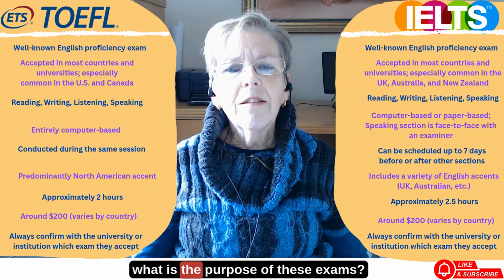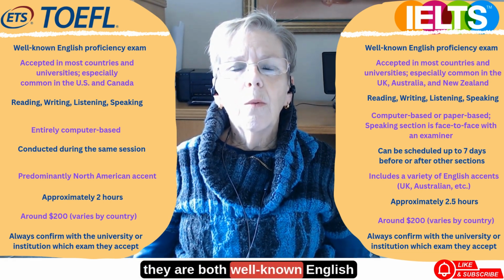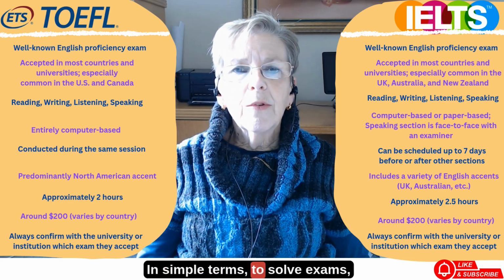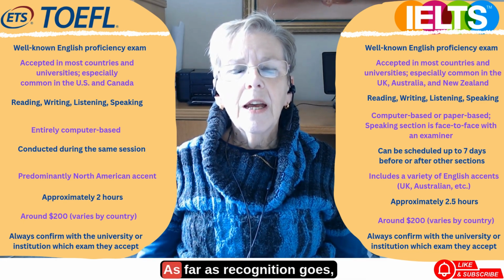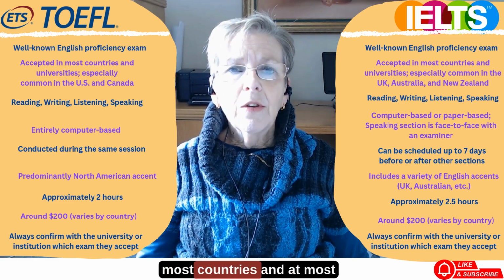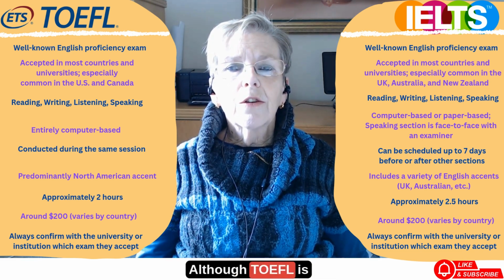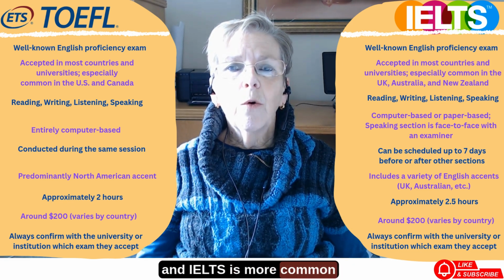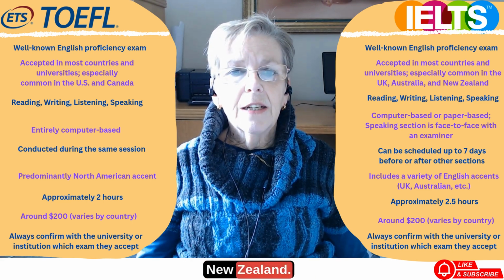First of all, what is the purpose of these exams? As I said, they are both well-known English proficiency exams. In simple terms, to see that you can speak and understand English. As far as recognition goes, they are both accepted in most countries and at most universities, although TOEFL is predominant in the US and Canada, and IELTS is more common in the UK, Australia, New Zealand.